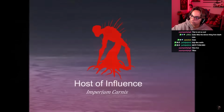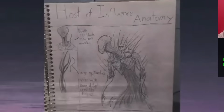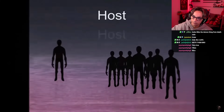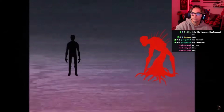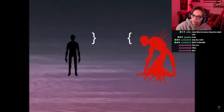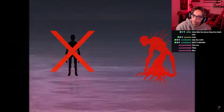The host of influence, more commonly referred to as the host, has its name derived from a host who invites guests to an event. Not to be confused with a host, a harborer of parasites or disease. The host is a semi-humanoid looking organism. It has the structure of a head, torso, and arms. Other than this, it shares no other characteristics.